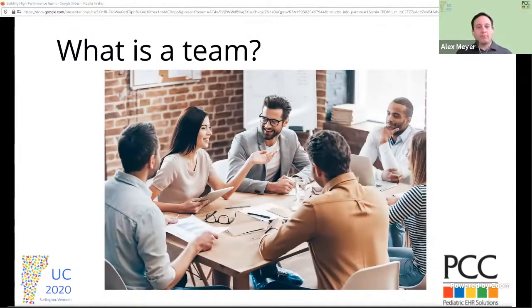We're going to start kind of back a little bit. What is a team? That is a term that gets used all the time, and people don't always know really what it means and what to do with it. A team is not just any group. There are committees, there are councils, there are task forces. They're not necessarily teams. An entire organization, your entire practice, is rarely a team. Maybe multiple teams, maybe a group, but you're rarely a full team.